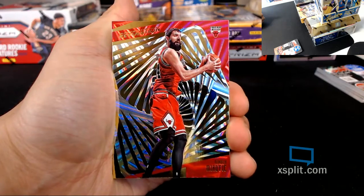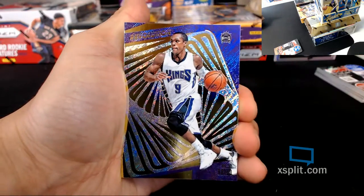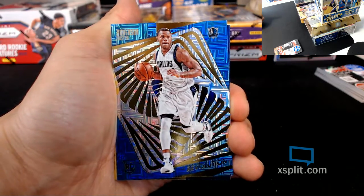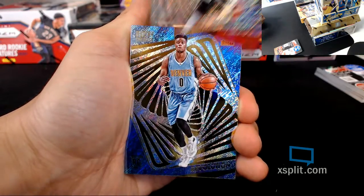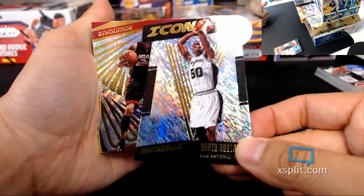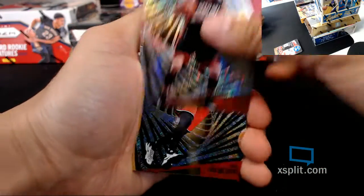Frank Kaminsky base parallel, Nikola Mirotic, Bulls. New wave, Elfrid Payton. Parallel rookie Justin Anderson. Solomon, or Paul, or George Hill. I was going to say Paul George. Die cut D-Rob for the Spurs. Icons base die cut, David Robinson. Spurs rally.